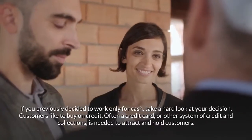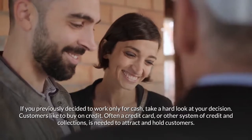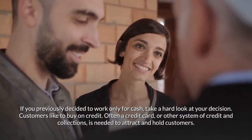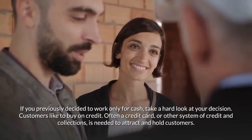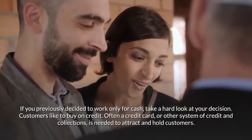If you previously decided to work only for cash, take a hard look at your decision. Customers like to buy on credit. Often a credit card, or other system of credit and collections, is needed to attract and hold customers.